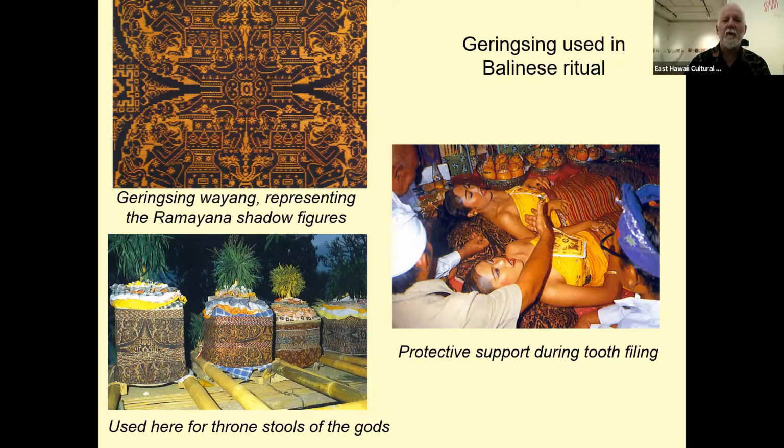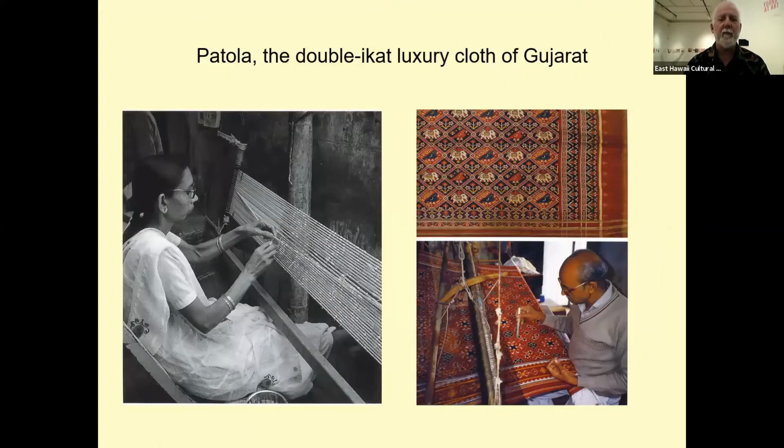You also see it all over Indonesia, guarding things like coffins or sacred treasures. And you can see down the lower left there, garingsing is used to encircle throne stools for the gods. So this is amazing stuff. Where does it come from? We're not really sure, but it certainly looks like the inspiration came from Gujarat in Western India. And Gujarati traders have been trading across the Indian Ocean and through the Straits of Malacca forever. They've been trading with Indonesian islands forever. And it is the only other place except Okinawa where anybody today is still weaving double ikat.